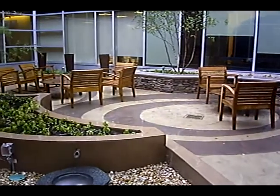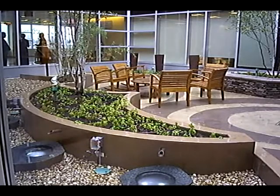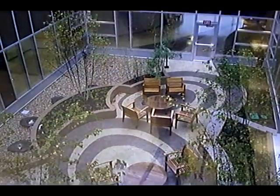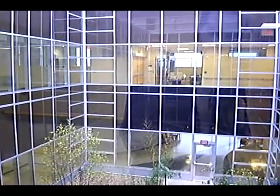This is one of 4 courtyards that we have in the building. So in order to bring that daylight into 90% of the occupied spaces, we had to bring daylight down into the middle of the building, and we did that with 4 courtyards. This is really the largest of those 4 courtyards.